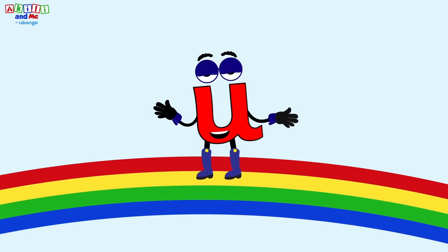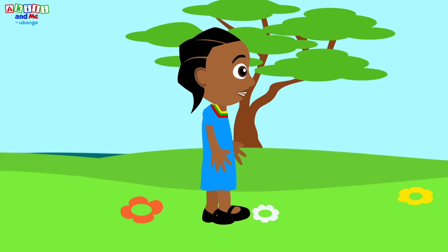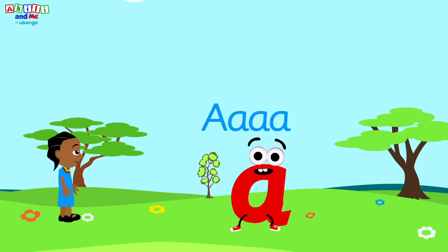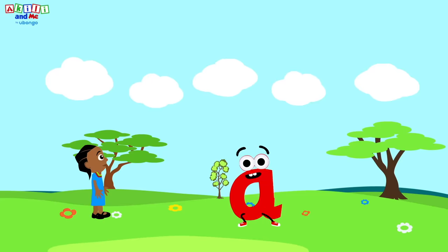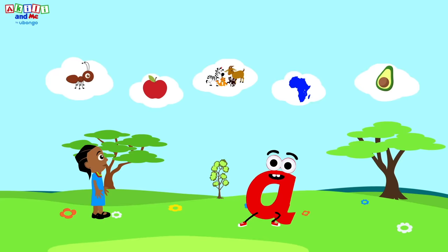I am letter U. I make the sound U. The letter A, he gave me quite a fright. He had a little tail that he swung left and right. Look up at the sky, what do we see there? Things with letter A are floating in the air.